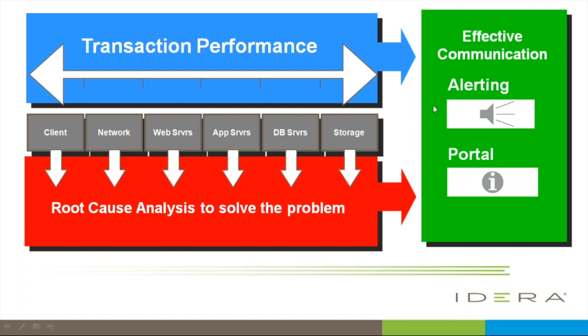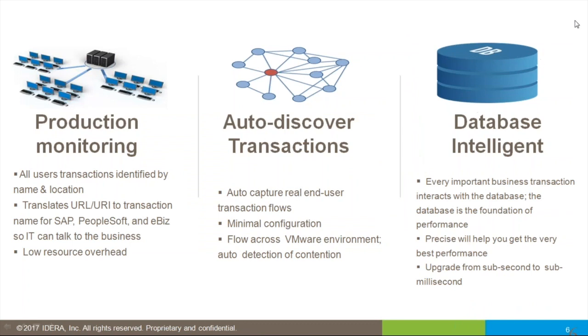We have an alerting mechanism to notify people, and we have trend alerts. That's your early warning system. And then there is a portal to share information with other teams. Just as a quick review of our functionality, we are designed for production monitoring of real transactions, real end user experience. Precise is fairly easy to configure. We have an installation wizard that drives an installation. Precise automatically discovers the transactions. You don't have to go through and set them up. Whatever they do, we're able to follow them into the database.